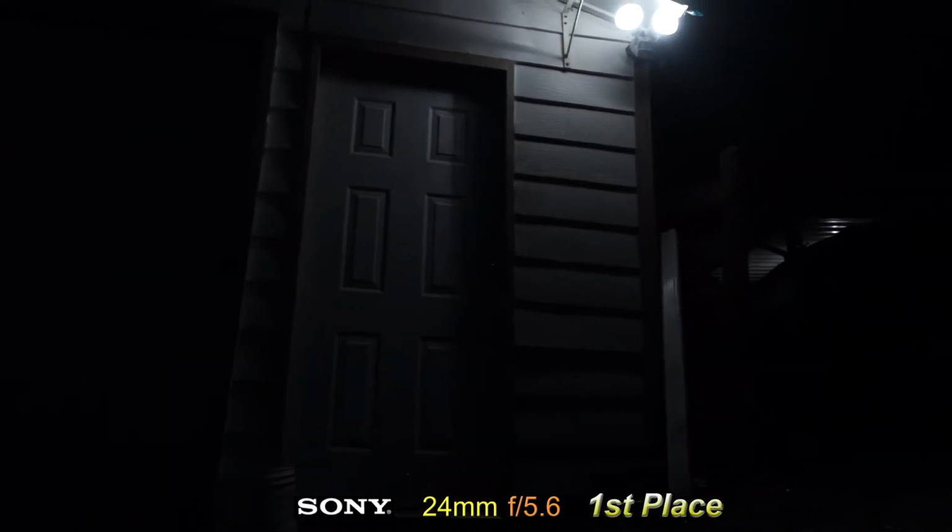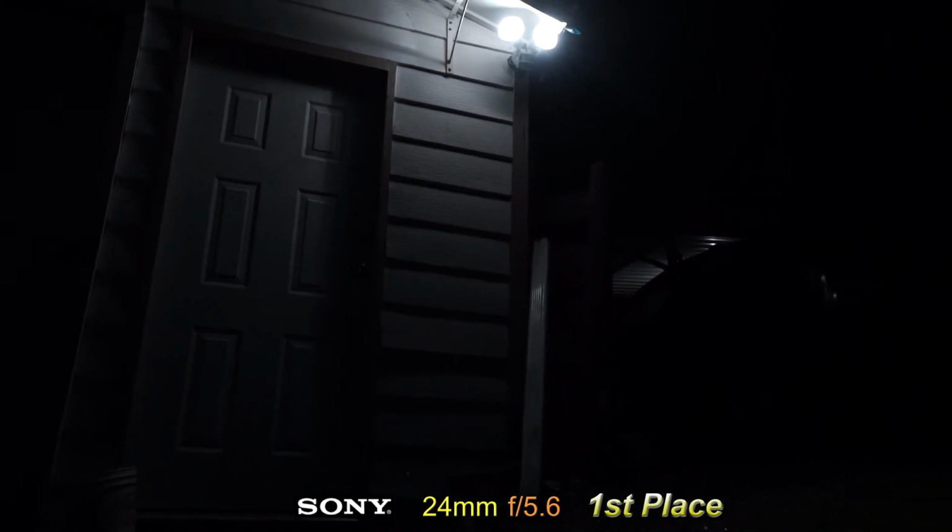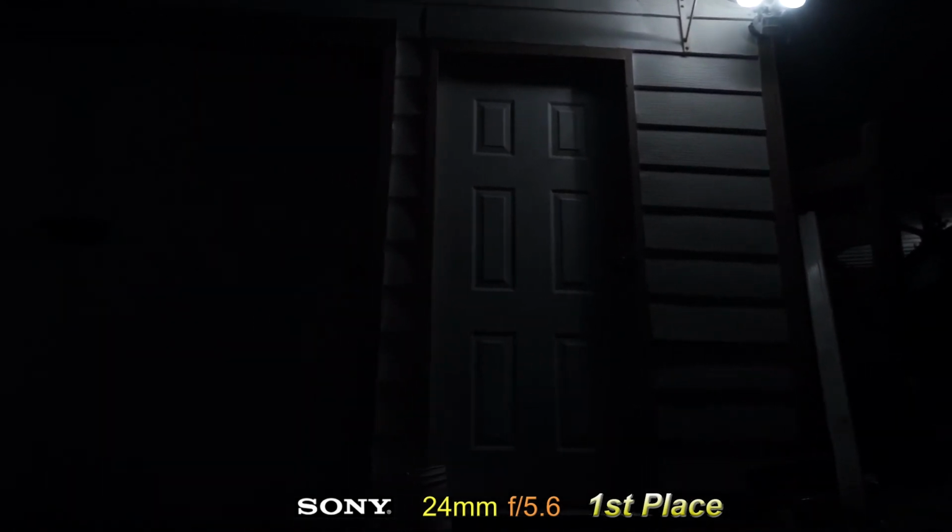Finally, in first place was the Sony lens that controlled the light flaring just as well as the Canon did, but there were no shimmers and the upper right blooming was so faint it can barely be seen.